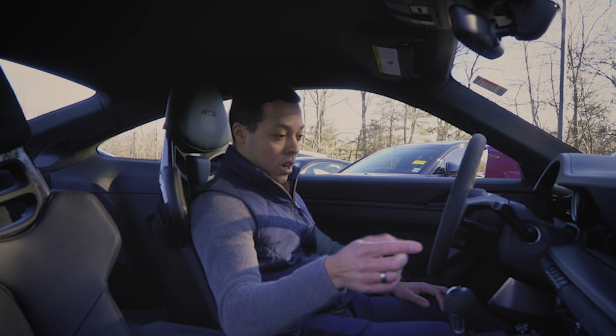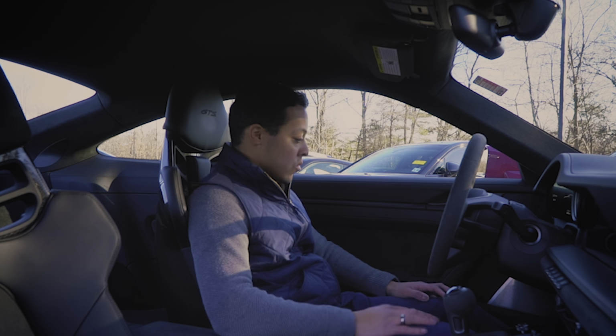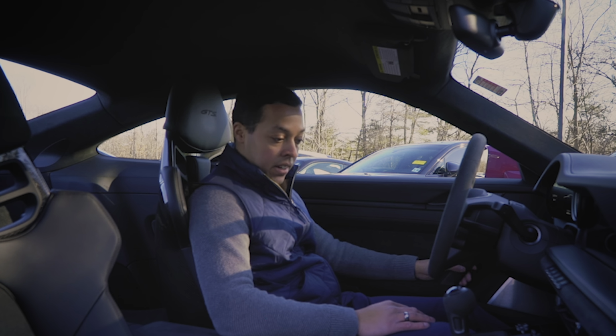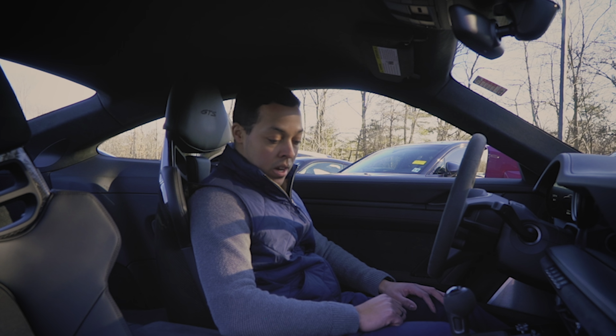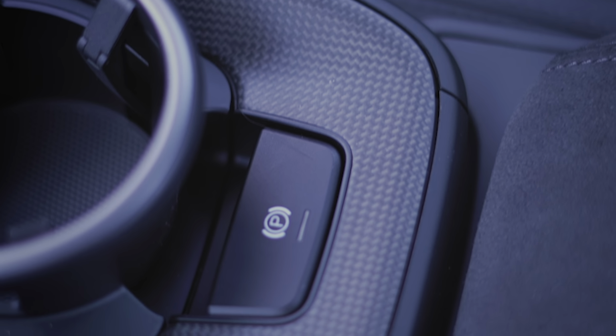We have a center screen here. There's no passenger display in this car, but we have Alcantara race text all along the bottom, as well as the entire roof and the doors and the door handles and the gearbox. We have carbon fiber along the trimming here, carbon fiber on the wheel, and carbon fiber down here in the center console.